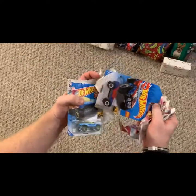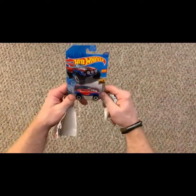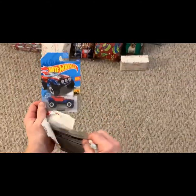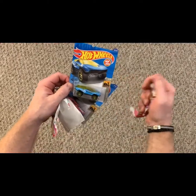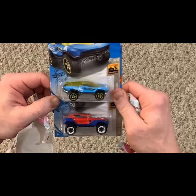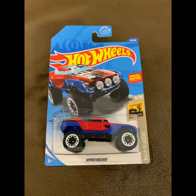Who do we got now? Oh, look at this thing. It is called the Hyper Rocker. Kind of reminds me of Spider-Man with the colors. It's Baja Blazers, whatever that means. And then we got Geoterra. It's another Baja one. This looks like it's going to be sand dunes. They're probably good in the desert, that's why.